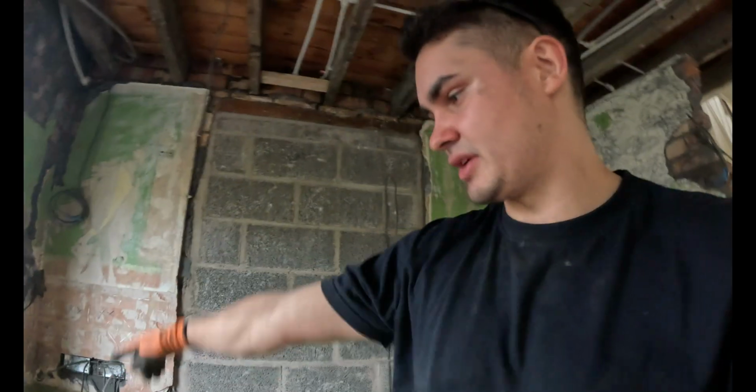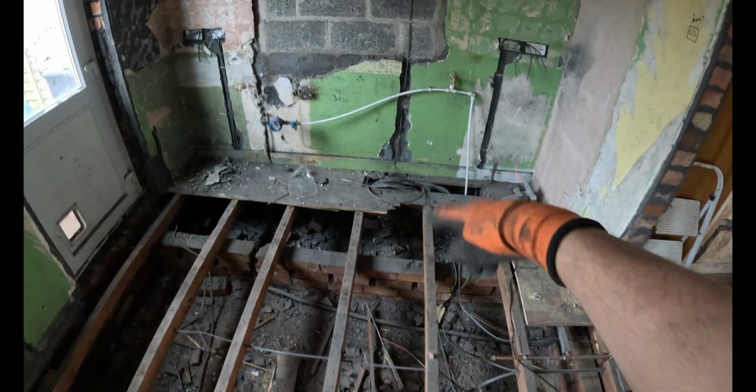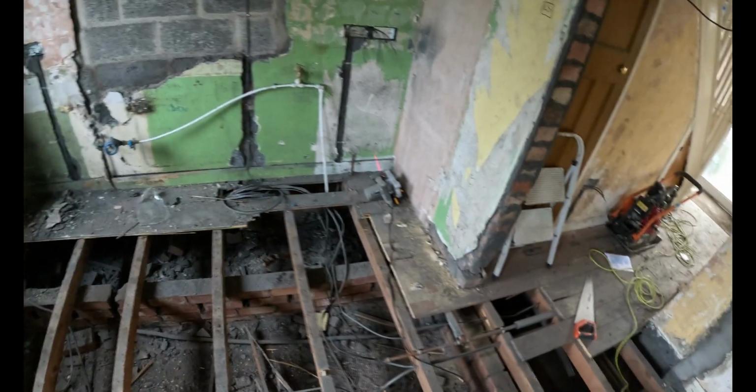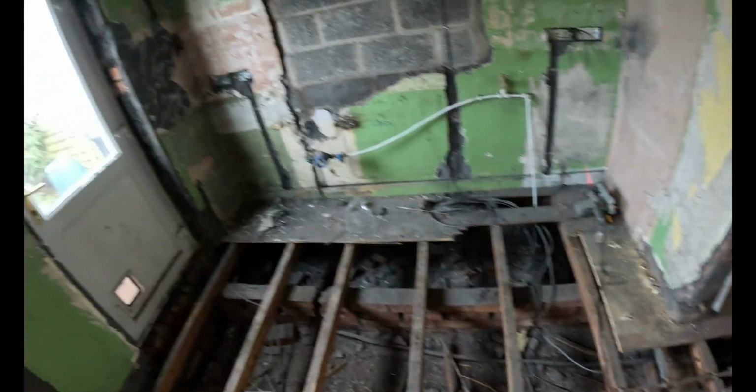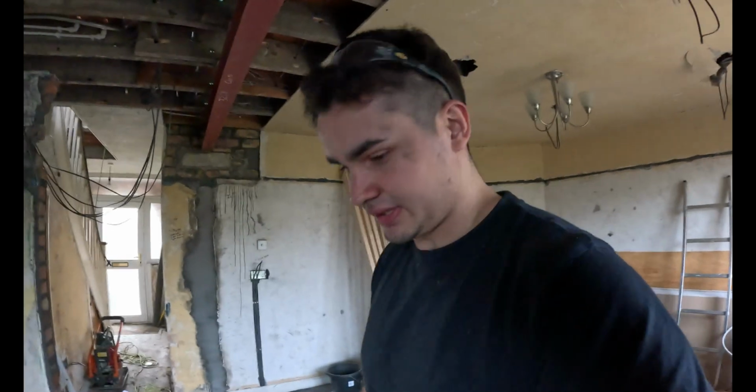So I'm just going to expose that to try and see where that goes. And then we can get the rest of the floorboards up. Got a couple more to do that way. Obviously we need to get these floorboards up as well because we're rerunning a new gas route through. So that's where we are currently with the kitchen.